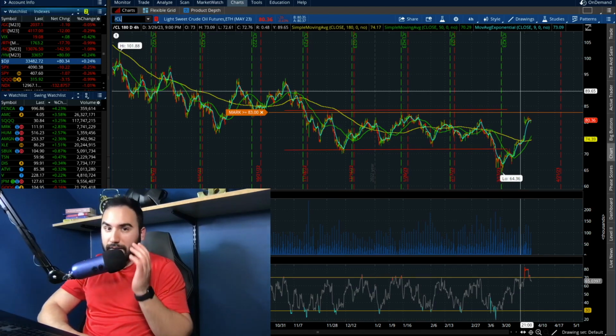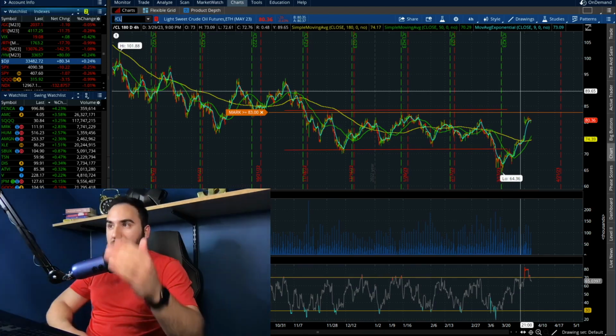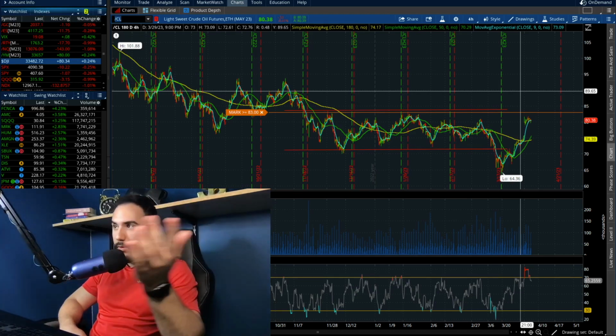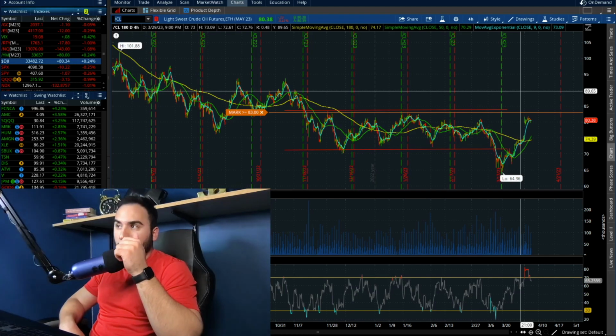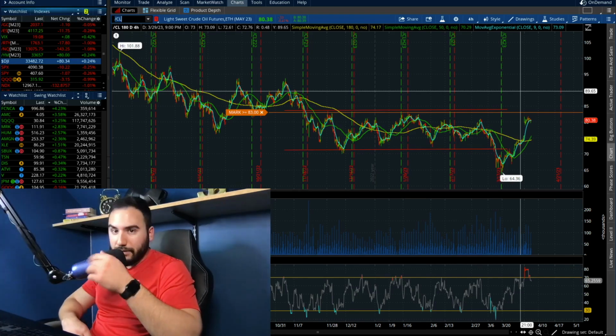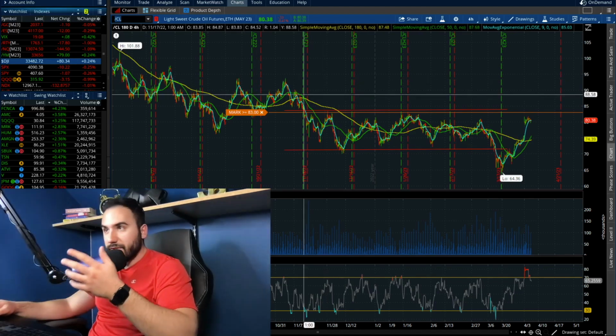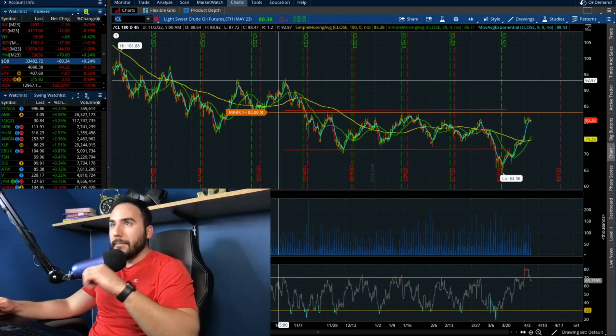And I'm waiting for the day we get the gap out of 83, which that would be a serious shift in trend at that point, but we're just not showing it yet. So the bulls are definitely here to play, but they're not fully in charge. We're still under 83. We're still under key levels of resistance from months ago. So keep that in mind here on oil.